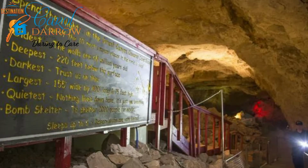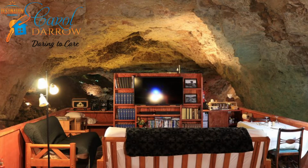Now, you can even stay the night down in the caverns. They have another little section roped off with beds and an entertainment center, and you can reserve that and stay the night down there. I'm not sure I would want to do that. I can only imagine how crazy dark it gets when they turn the lights off. So no, not for me, but maybe for you.